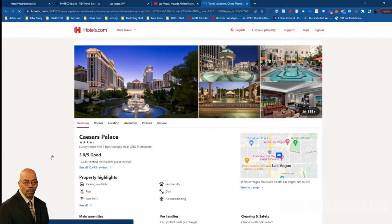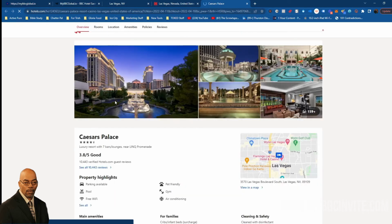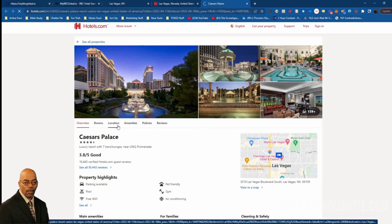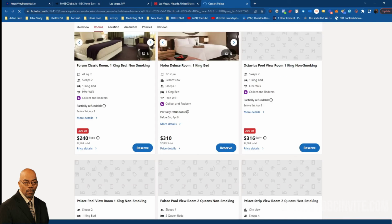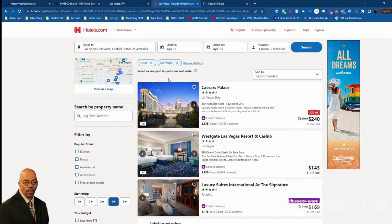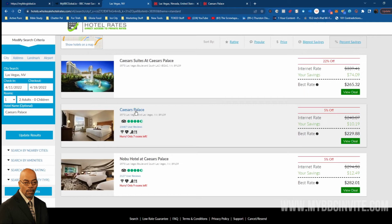Caesars Palace overview. Let's get a little details here. Okay, so 244 square feet, 2 and 1. All right, so 240, 310, 316. Let's go over here and get to our platform, Caesars. Ooh, 265, Caesars Suites, but that's the suites. Let's go to 265. That's 229. Let's see what this one is.